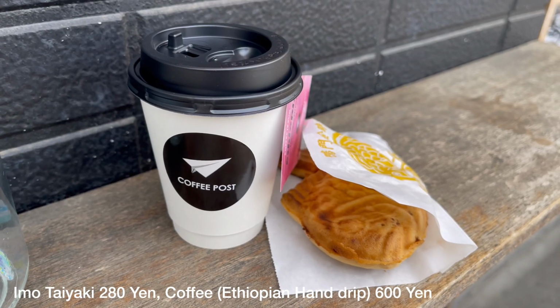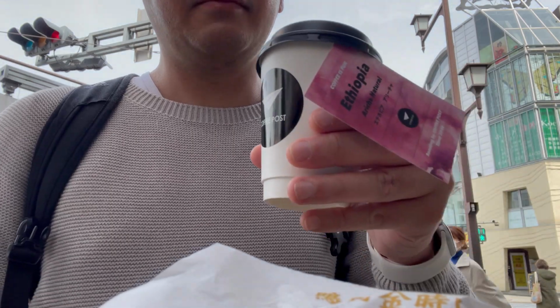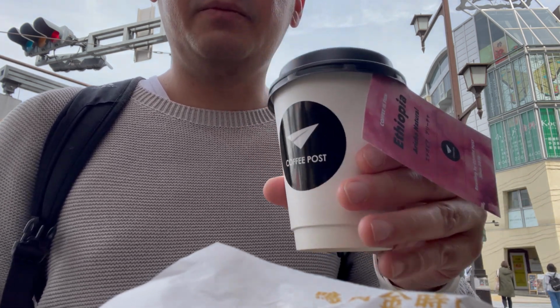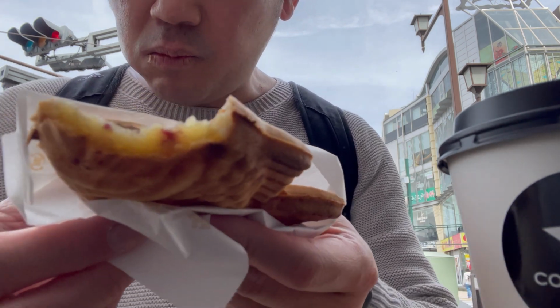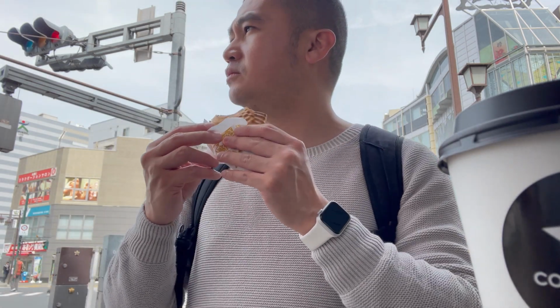Let's have a quick breakfast here. Hands down to my coffee. It is mild, fruity, with flowery notes. It's easy to drink. And this is my first time to try taiyaki with sweet potato filling. Typically it's custard or red bean, but imo is really surprisingly good.